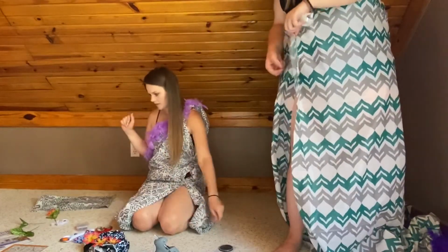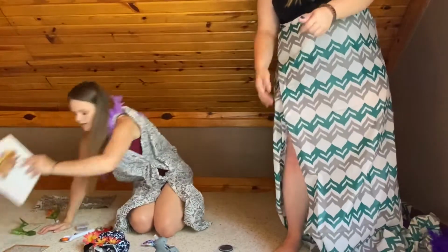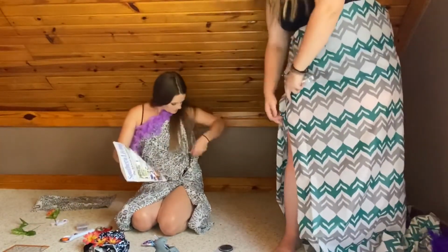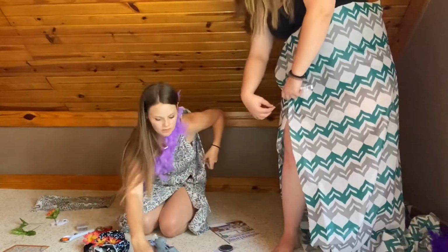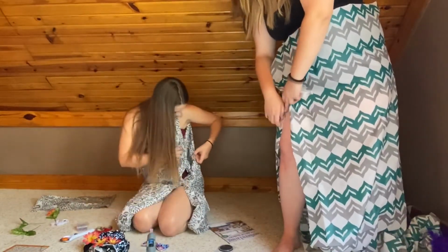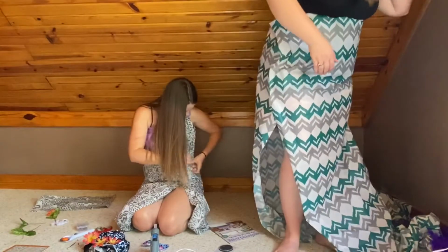Okay, what do I have left? The bow and the magazine, and I think I just ripped my dress. I ripped the dress. I'm gonna try to do the rest of this very carefully. Then I need my top.